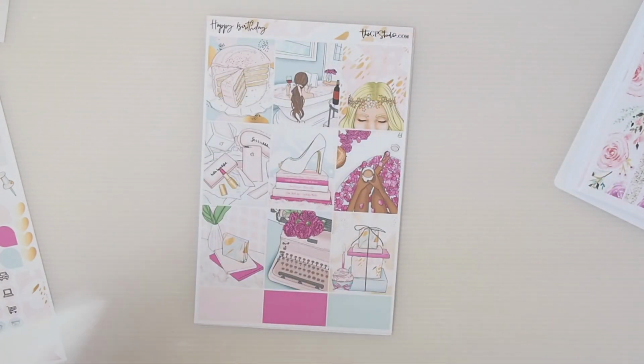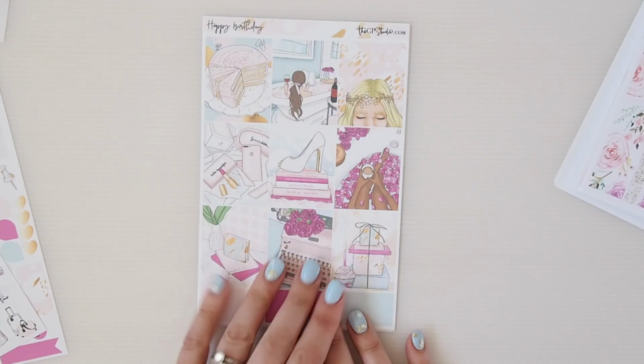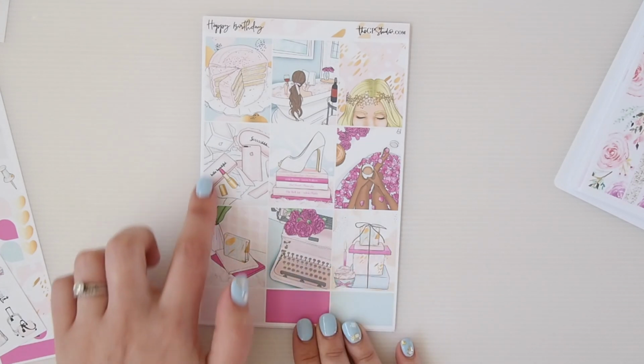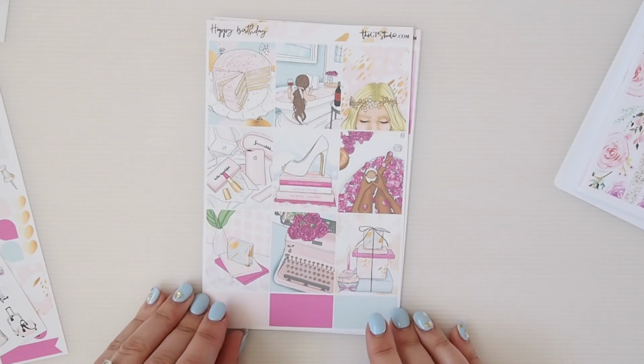Then your really pretty full boxes. So you've got your birthday cake and just kind of chilling out, which is something that I like to do on my birthday. Presents, cupcake, more getting ready scenes. And then you've got your block headers down below, but I just love these colors.